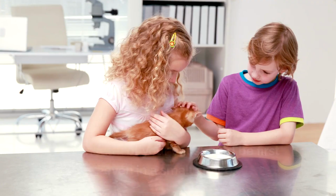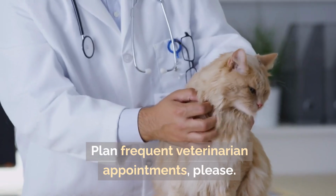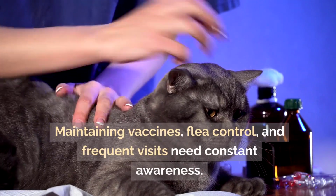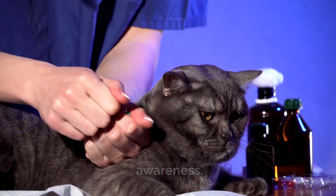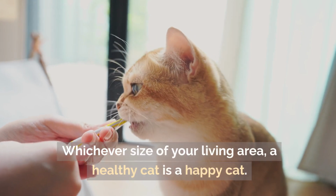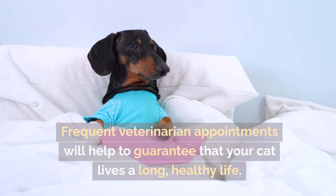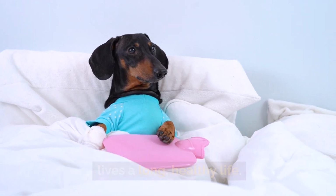Scheduled vet visits. The health of your cat should be first even in a small space. Plan frequent veterinarian appointments, please. Maintaining vaccines, flea control, and frequent visits need constant awareness. Whatever the size of your living area, a healthy cat is a happy cat. Frequent veterinarian appointments will help to guarantee that your cat lives a long, healthy life.